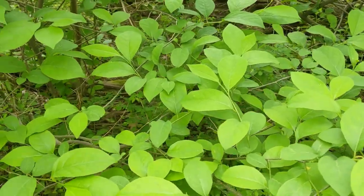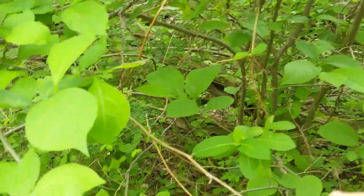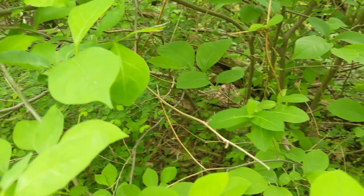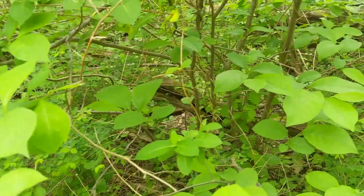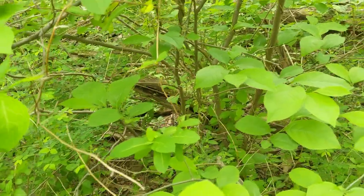And you can make a tea that has a similar flavor to that if you collect some of these twigs here and you just boil them in water. Apparently Native Americans used to use that tea to combat flatulence. So that's a fun fact.